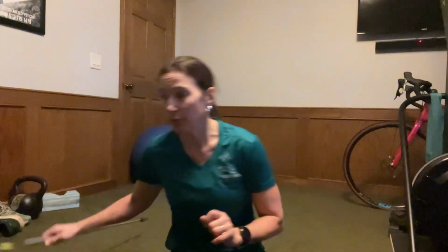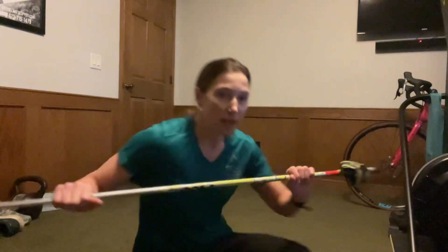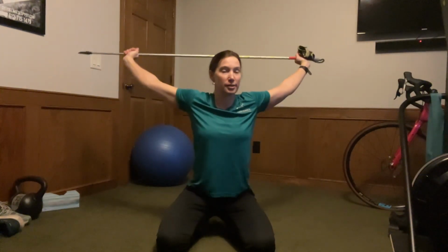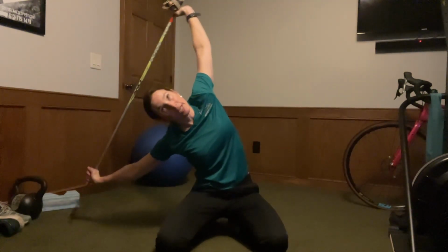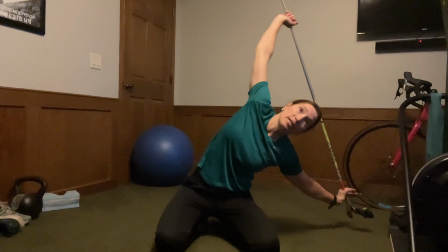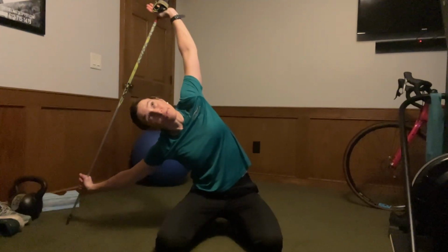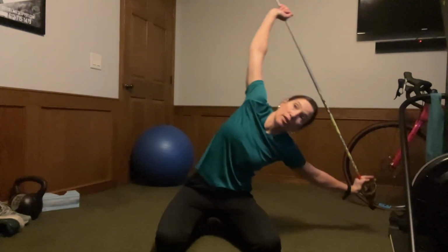We're going to move on to an old ski pole that you may have. I like to do this standing up, or you can do it on your knees or sitting, and I like to stretch over to one side. This is really important too, after you're done skiing: just take 2 minutes and take your pole and do this wonderful upper thoracic stretch. It's the side of your upper thoracic and lower thoracic.